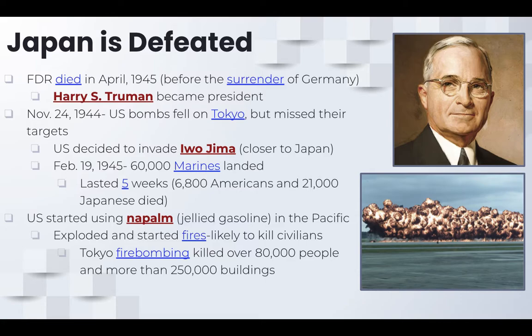Because to lose was considered very dishonorable. Okay. And so only 200 Japanese soldiers actually survived the battle. A lot of them, not most of them, committed suicide before the Americans could get to them.